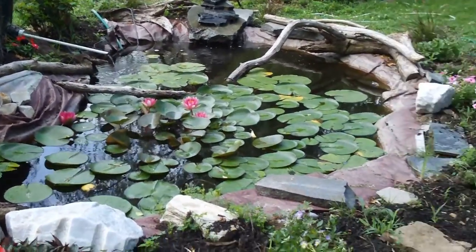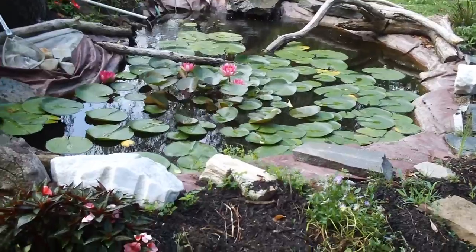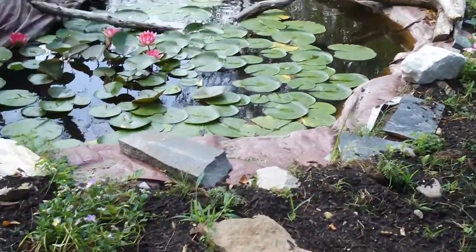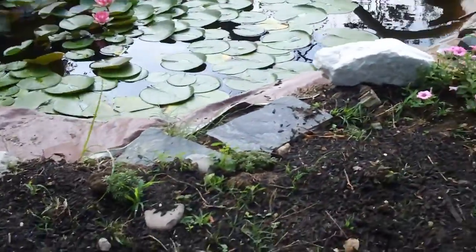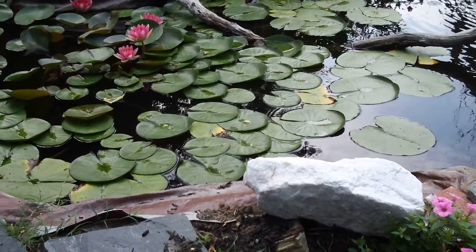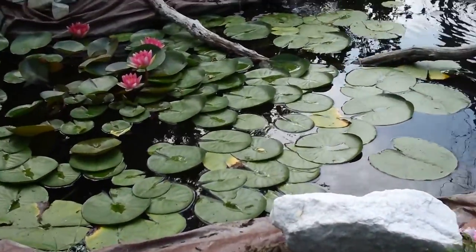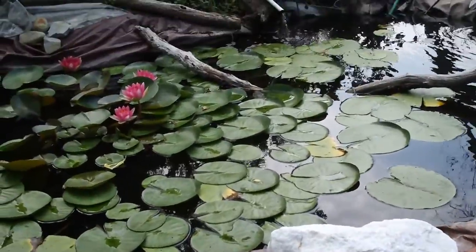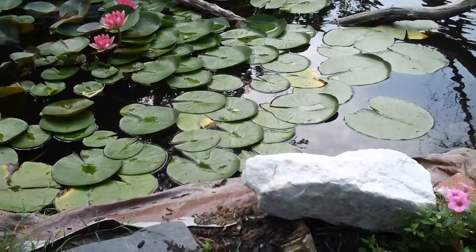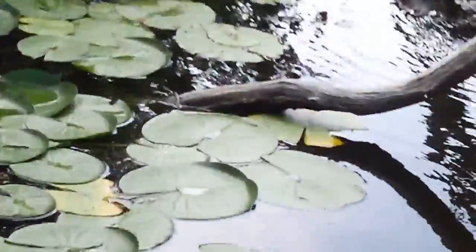Of course, it's a lot of work, but it's really worth it. I don't see the frog yet today. Let me see. Huh. He's usually out there. I don't see him. Huh. He ain't there. Oh, there he is. He's right there. How do you do this? There. I don't know if you can see him right in there. Come around this side. There he is.